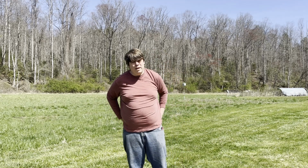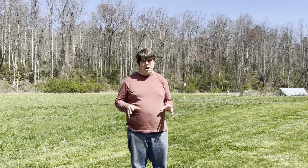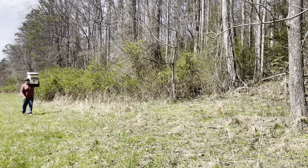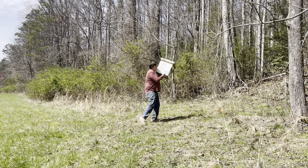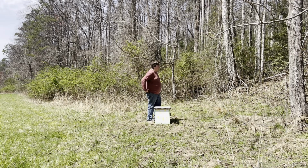Oh, how you doing? I'm just looking for the perfect spot to hang this swarm trap. You know, there's some really good locations out there and we're just looking around. So why don't you help me and let's find a good spot for it. Oh, now this looks like some prime real estate for some honeybees.